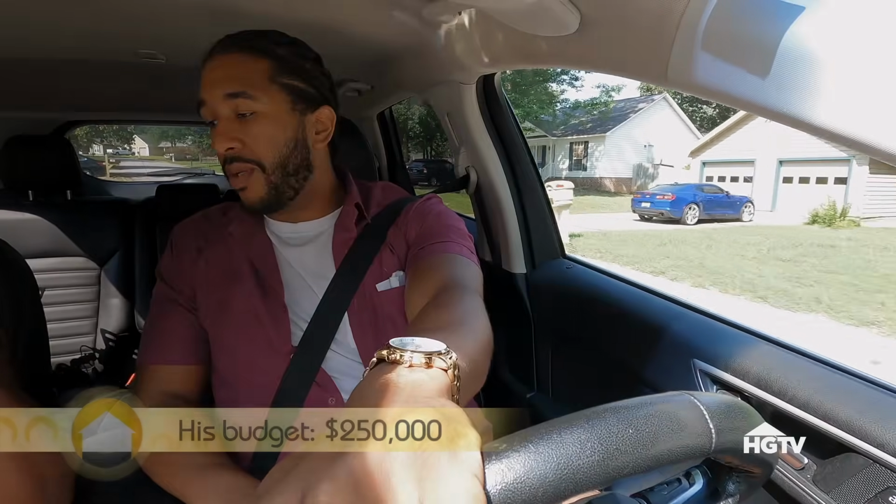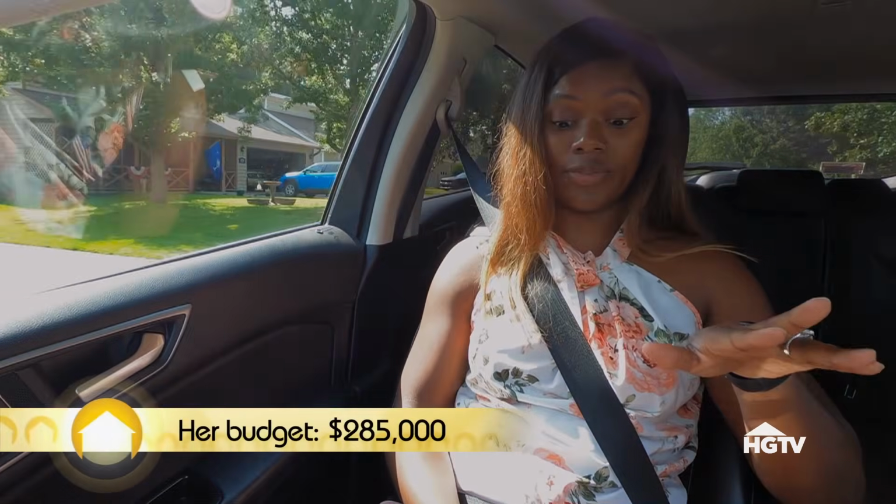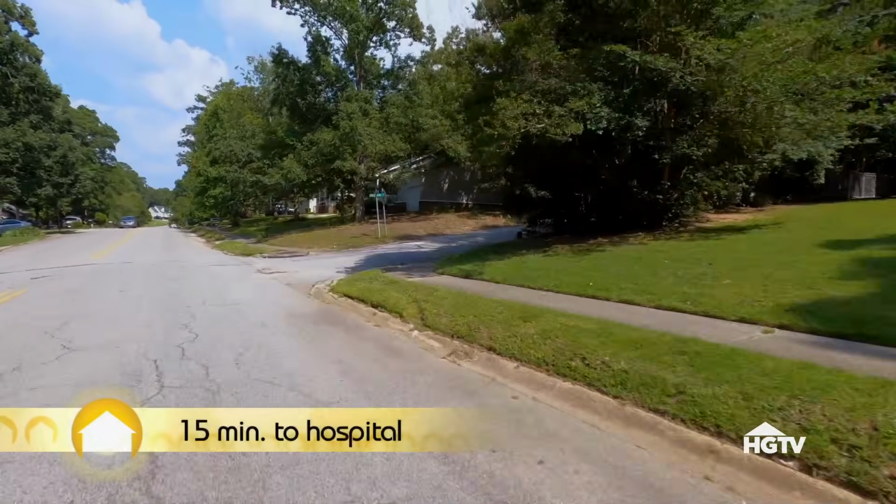Okay, let's see what we're looking at today. Now, it's $270. You're probably not gonna like that. It was built in 2019, so it's gonna be new. Then it's 5 bedrooms, 3 bathrooms. It's 2,241 square feet. What are we gonna do with all the space? You can do a lot of stuff with it.